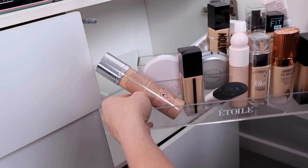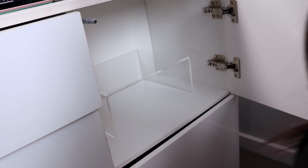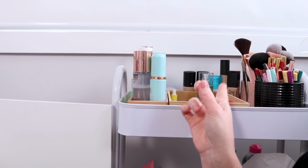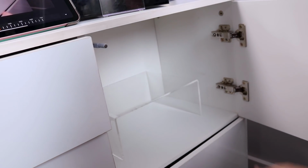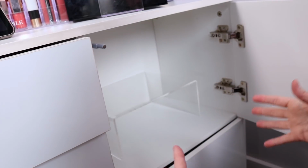So this is what I keep my foundations on right now, but I also keep a heap on my, let's see if I can show you, my trolley thing right here. I don't know, this is a terrible job as a YouTuber, I'm sorry, but I don't know if you can see all the foundations in this trolley thing right here, because where I was keeping my foundations before was in a wardrobe with my bookshelf thing. If you've seen my declutters, you probably know what I'm talking about. But it was just really annoying.